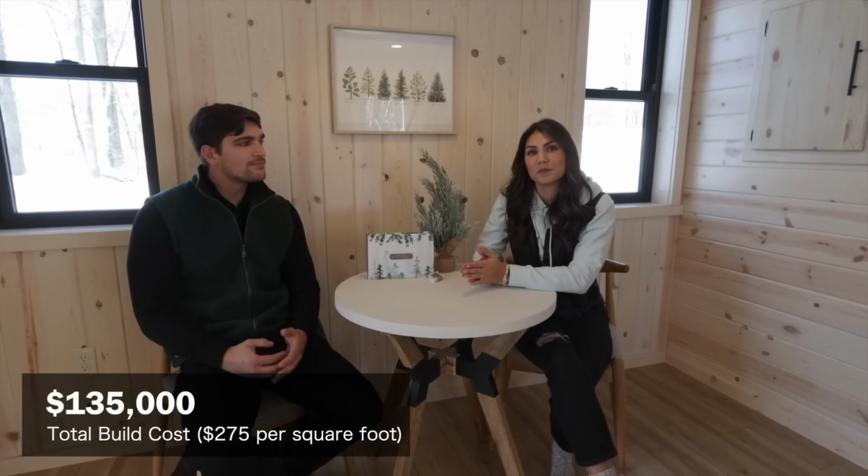For total costs, the Den Outdoor Weekender A-frame is originally 415 square feet, but because we added that addition, it ended up being 488 square feet total. With everything, including septic, well, insulation, everything, it ended up being $135,000 to build this, which comes out to about $275 a square foot.